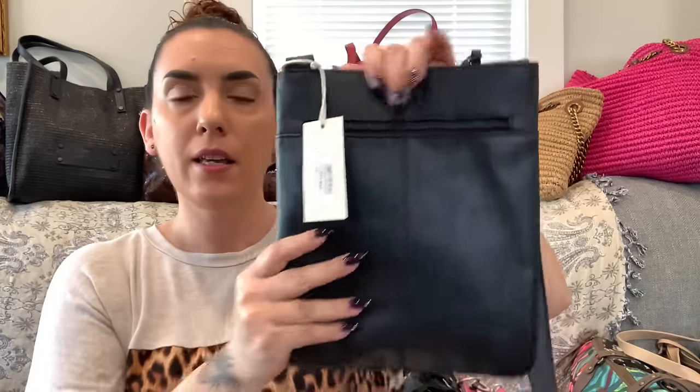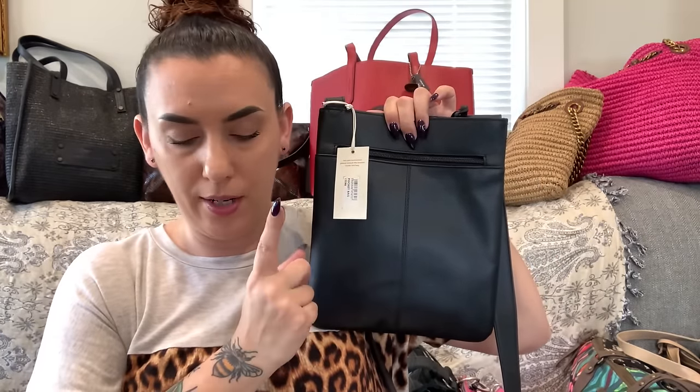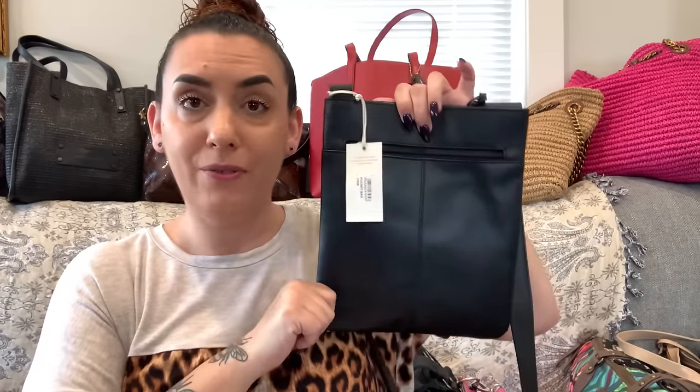So for the Radley new with tag, this exact one is actually listed on eBay for $100 and up. I'm gonna offer this one to you guys for $65 because you get the deals and it has a little bit of that scratching. So $65 brand new with tag Radley pocket bag.